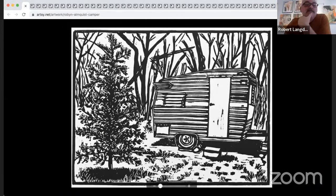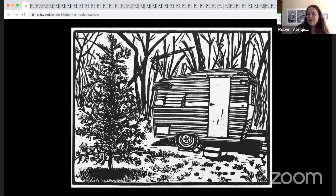And what about the second one? And so the camper, this camper actually sits in my backyard and has been the source of inspiration for many pieces. And I've often taken this camper and done collages with it, where I've painted backgrounds. I've done it out west with buttes. I've done it with starry nights.